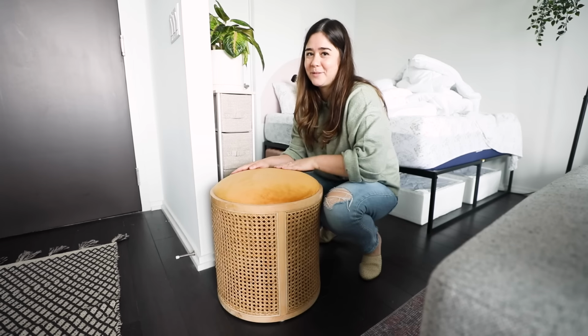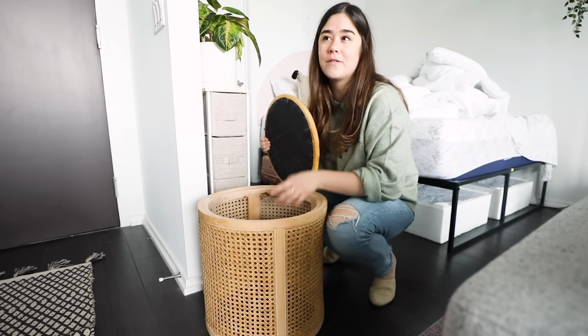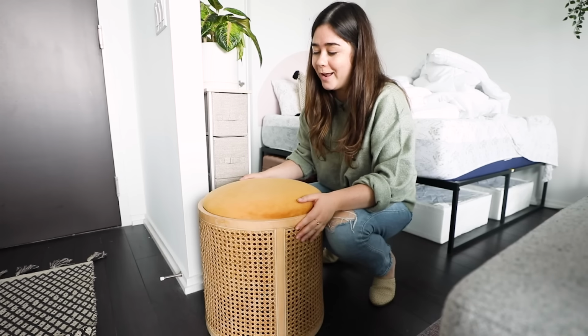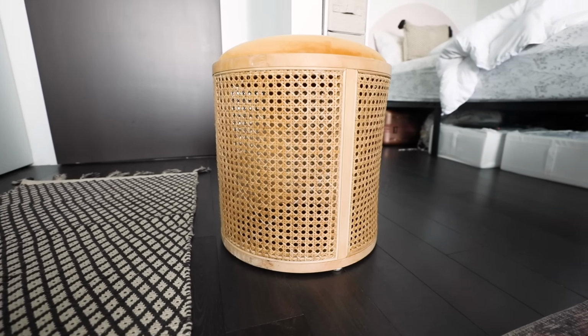So I found this at HomeSense. I'm really excited about it. It's a little pouf with added storage. So even though Olivia does have a closet, all of her clothes are in there. So she could just shove her shoes in here, put the top on, and it acts as a little stool for her to put her shoes on.